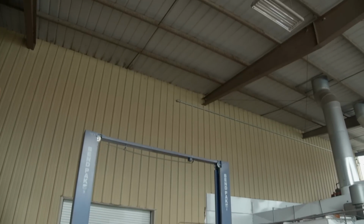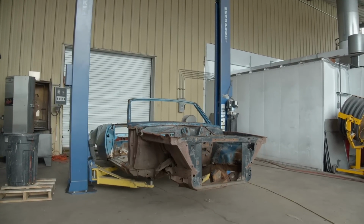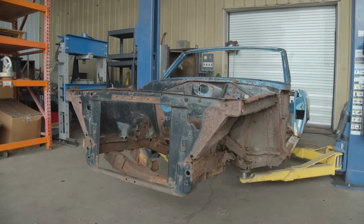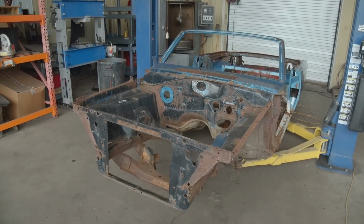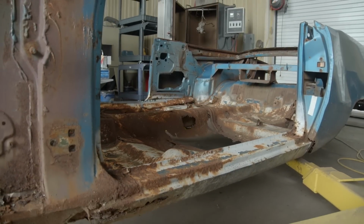We are getting ready to start the disassembly of a 1968 Dodge Dart. This is a very special car, not just because it's a 68 Dart. Our A-body fans will love that. But the story behind the car and the uniqueness of the car. So it's important that I do the car and the family justice.